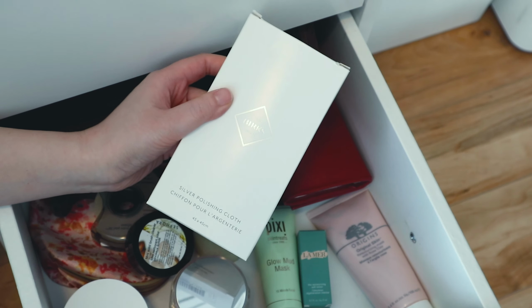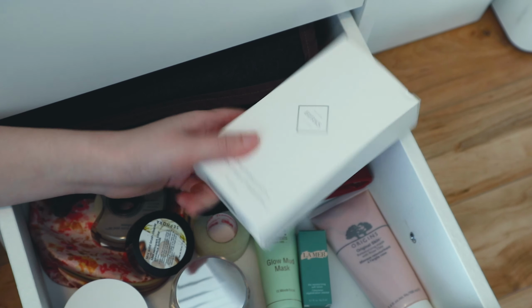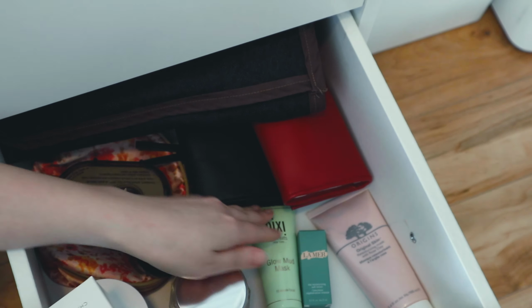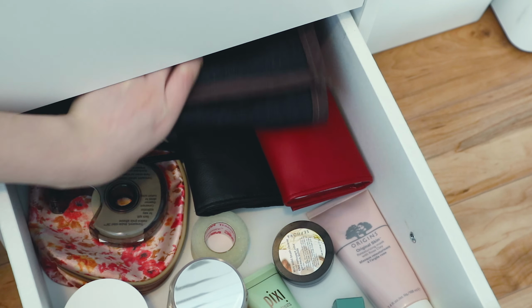I also have really random things. Like this is a silver polishing cloth. I just don't really have another great place to put it. And since this drawer is pretty empty, I just stuck it in here. So again, call this my miscellaneous drawer, if you will.